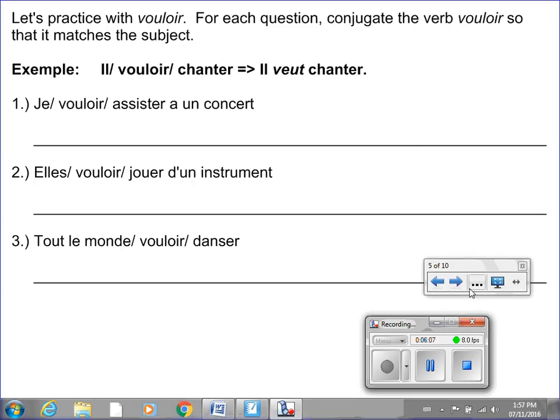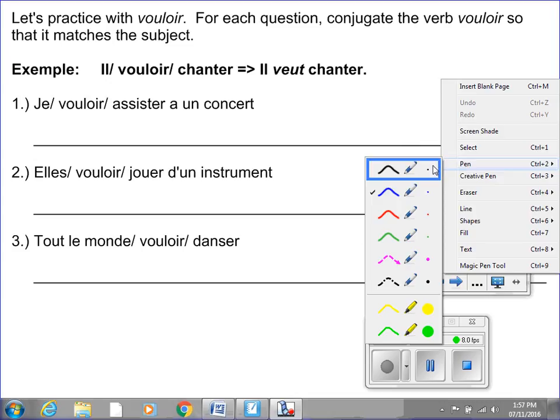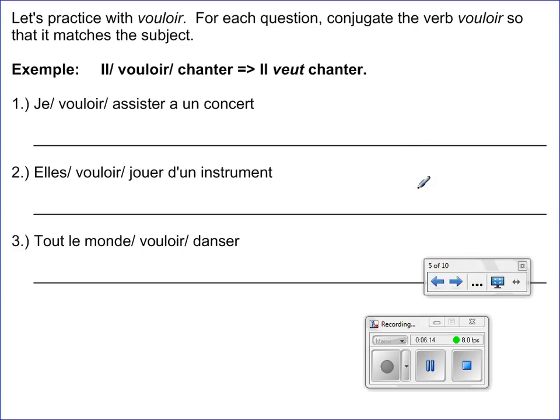Okay, so now it's time to get into some practice with vouloir. Okay, so for each of these questions, you're going to conjugate the verb vouloir so that it matches the subject. So for example, I've got il slash vouloir slash chanter. I'm conjugating vouloir. So the subject's il. So going back to my conjugation chart, it's il veut chanter. So everything stays the same except for vouloir. So let's take a look at the first one.